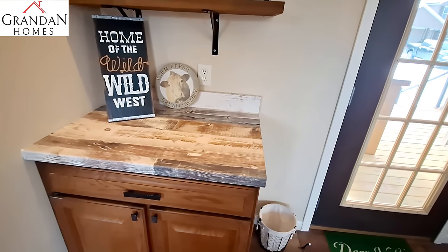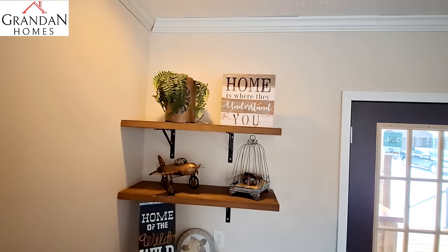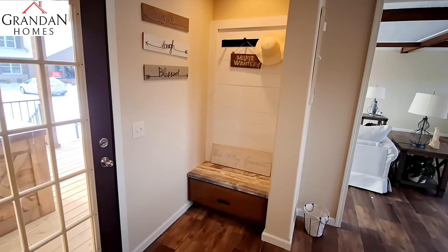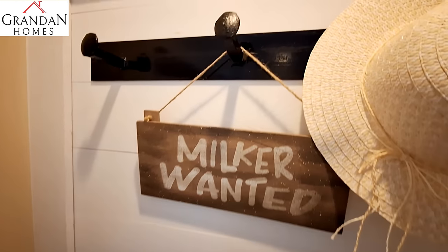This could be like your coffee bar. Of course, then you've got a little drop zone over there. And I like that they went with railroad spikes.